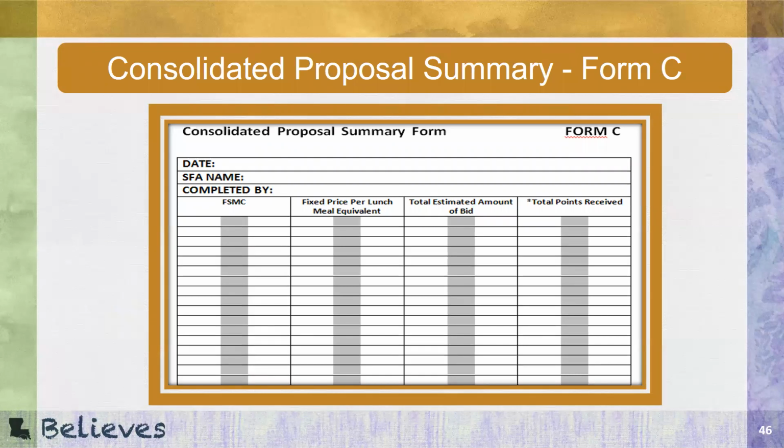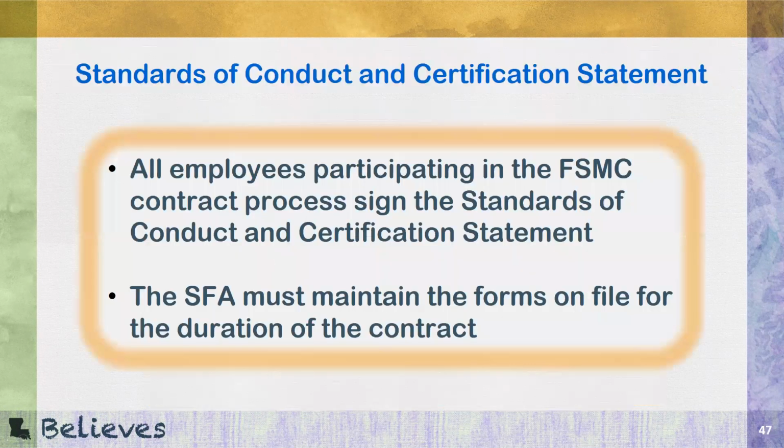The next document that must be completed is Form C, the Consolidated Proposal Summary. The SFA is to provide the fixed price per lunch meal equivalent, the total estimated amount of the bid, and the total points that are received by each vendor. All employees participating in the procurement or FSMC contract process must sign the Standards of Conduct and Certification Statement. The SFA must maintain these forms on file for the duration of the contract.